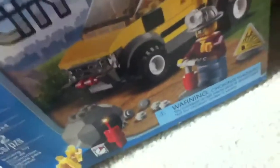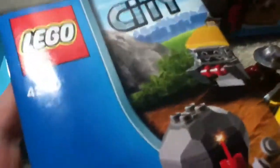Also, when I send you this, I'm gonna break it up into pieces, put it in baggies and stuff like that, and I will put the instruction manual in it so you guys can see that.